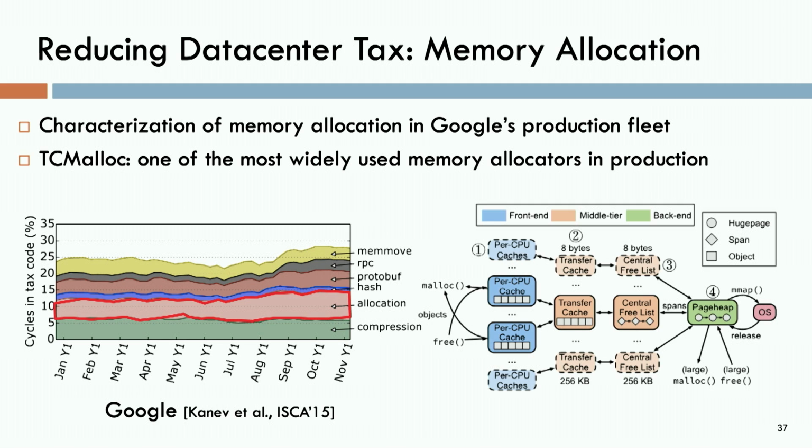tcmalloc uses a tiered design where there are different levels of caches for different types of objects. So there are per-CPU smaller caches for small objects. Then there is the transfer cache and the central free list for spans, larger objects essentially. And then finally you have this backend cache or page heap, which is allocated at the granularity of huge pages.